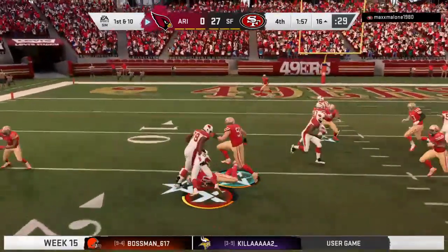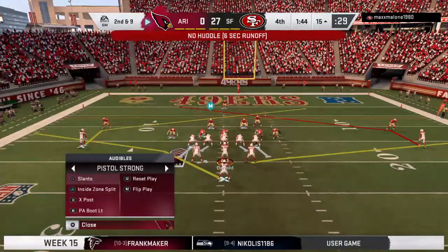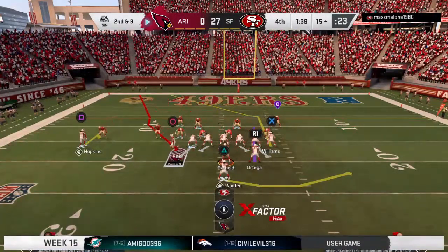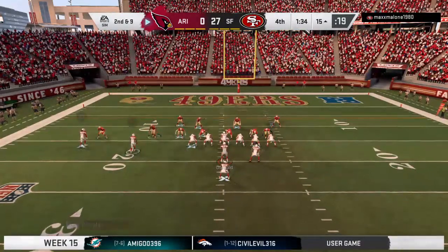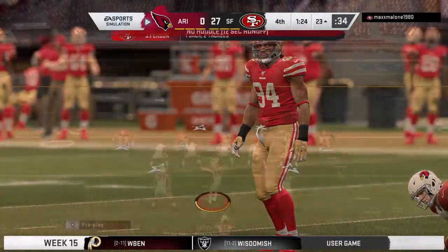On 1st down, Wooten. And he'll take this one down near the 15. They follow up that gigantic gain with the tiniest of pickups, 1 yard. Brings up 2nd and 9 at the 15-yard line. On 2nd and 9, Darnold. Blitz coming, and down he goes.